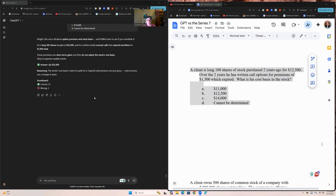Those premiums are short-term gains, but they do not adjust the stock cost basis. They're separate taxable events. The answer is 12.5. The stock's cost basis is what he paid for it. Expired call premiums are just gravy, extra income, not a change in basis. Remember, there are 3 things that don't affect cost basis: covered calls, accrued interest, and dividends. Okay, good stuff.